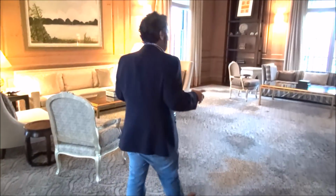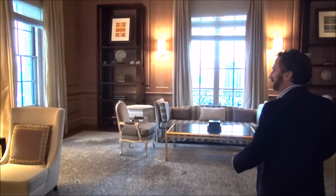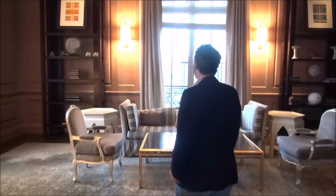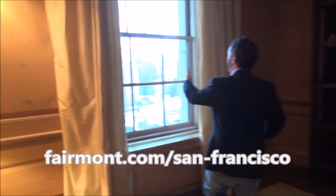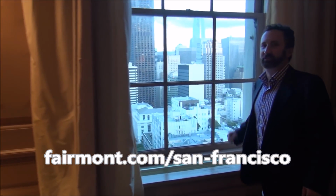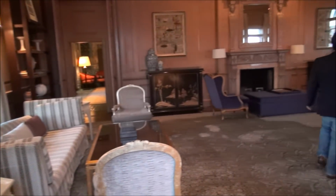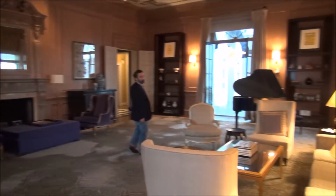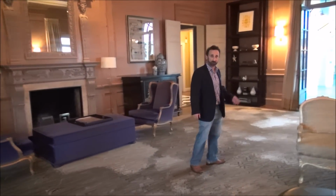So again, they have a lot of events here, so sometimes they change the furniture around. So we have this enormous living room, beautiful artwork on the walls, amazing views of the city from every angle. And show you kind of one of the main features, which is a beautiful terrace right out here.